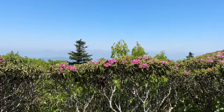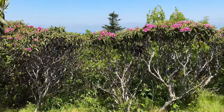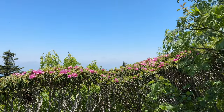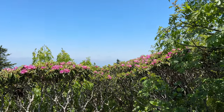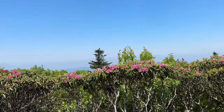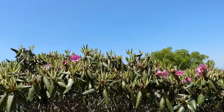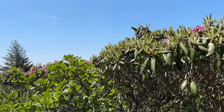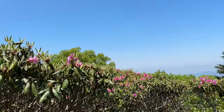Take a little break here. A little small clearing just beside the trail. Underneath that rhododendron tunnel. Starting to hit more of those. Went for a stretch for a while. We didn't really see any. These up at this elevation are not quite at peak yet. But very nice still.